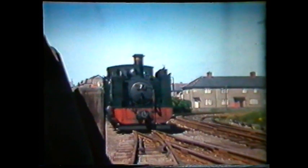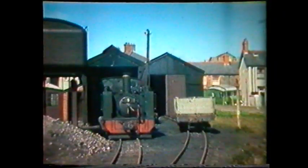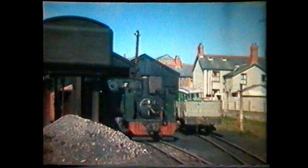brass and copper. The shed was a two-road building of wooden corrugated iron construction, capable of undercover shelter for all three engines in use. There was a coaling bay, and under the new construction at Aberystwyth by the GWR in 1925, a new water tank was installed.